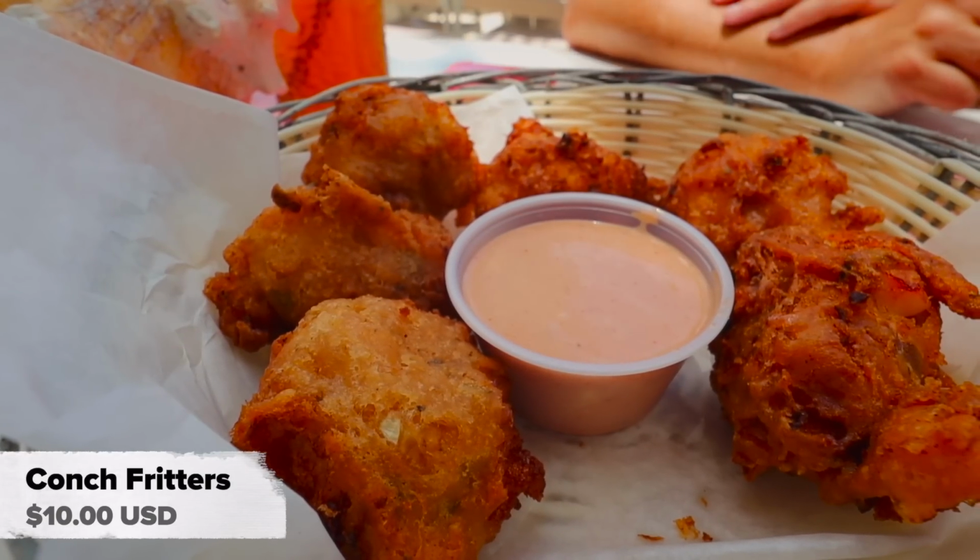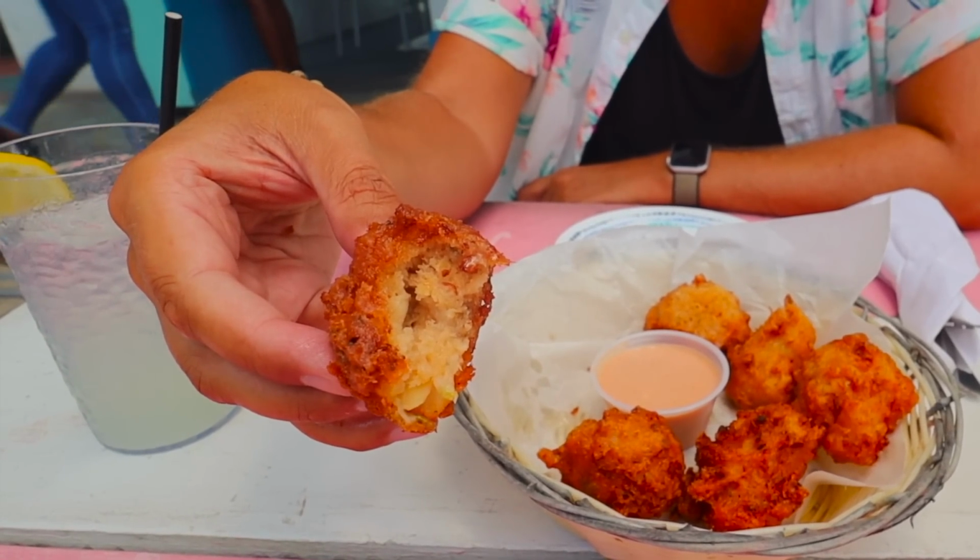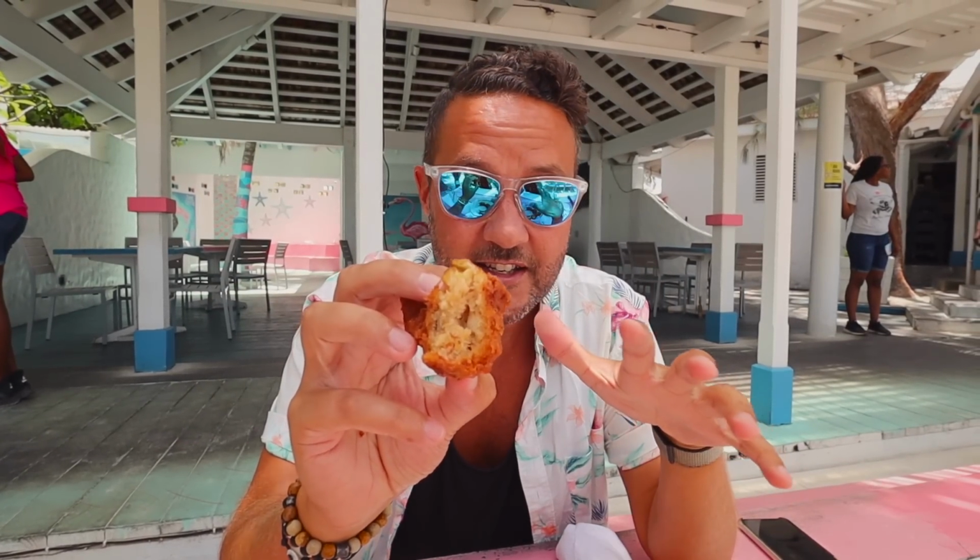Now, just so you guys know, I'm not a huge shellfish seafood eater, so it always takes me a minute to figure out if I like this or not. I love how it's crispy, golden, and the inside of this is very good as well. The thing about conch is it has that kind of poppiness, like if you're eating shrimp or something like that, you bite down and then later on it pops in your mouth. So sometimes I'm not a big fan of that, but I don't actually taste the sea in here.